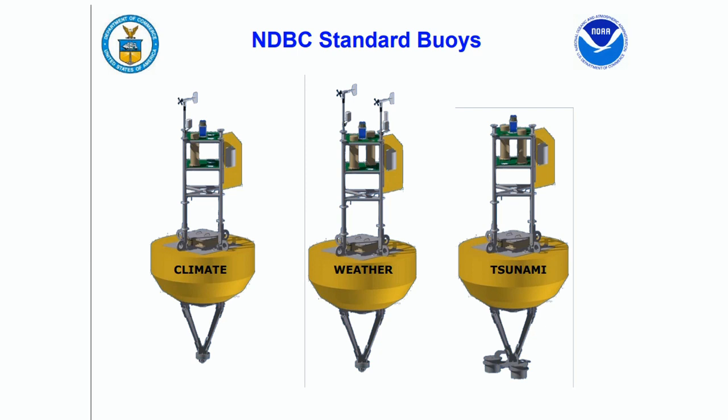Buoys can record many different pieces of information about the water they are floating on and the air above it. Some buoys are used to measure conditions to help scientists get a better understanding of how the oceans play a role in our ever-changing climate.